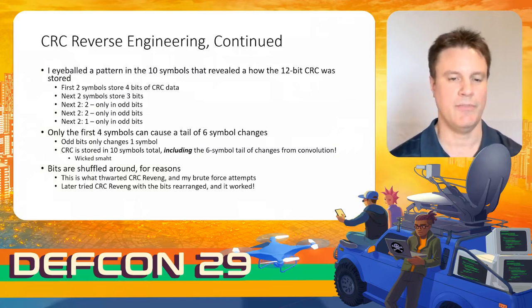And then, just for extra fun, I guess, they shuffled the order of those bits all around, and that shuffling is what made CRC RevEng fail, what made my brute force tools fail. Once I removed the dead bits and rearranged the bits that actually had useful info in them, then suddenly CRC RevEng worked perfectly.